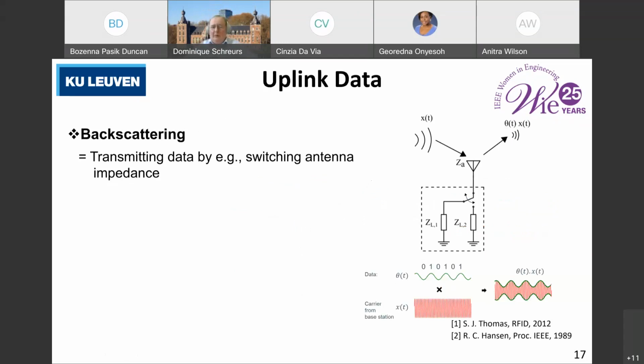Then finally, for the uplink data, and again, we want to do it as energy efficient as possible. So actually, the base station in this case will send the carrier signal, and then it's designed in such a way that the reflection coefficient is changed according to the data you want to transmit. So the various bits correspond to a particular setting here of the switches in this simple example. And so by varying the reflection coefficient, the reflected signal will change. And that's represented here by this figure. So the envelope that you see here is actually modulated by the modulation that is introduced over there.